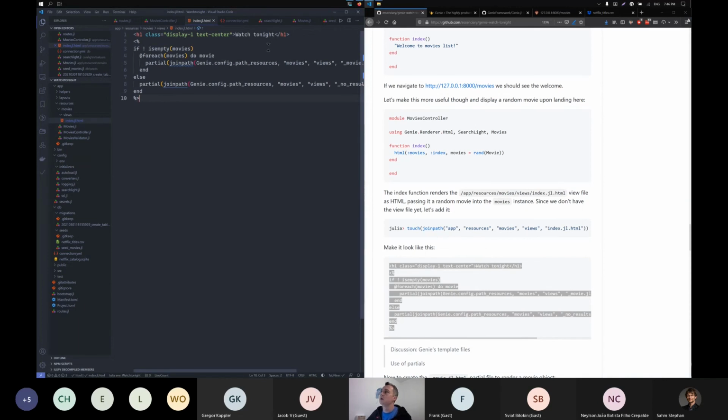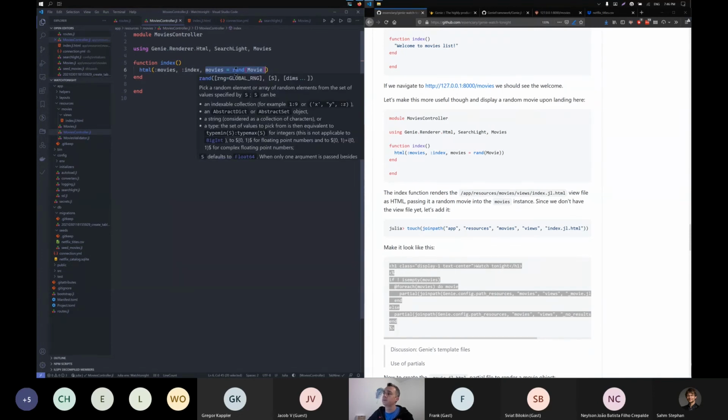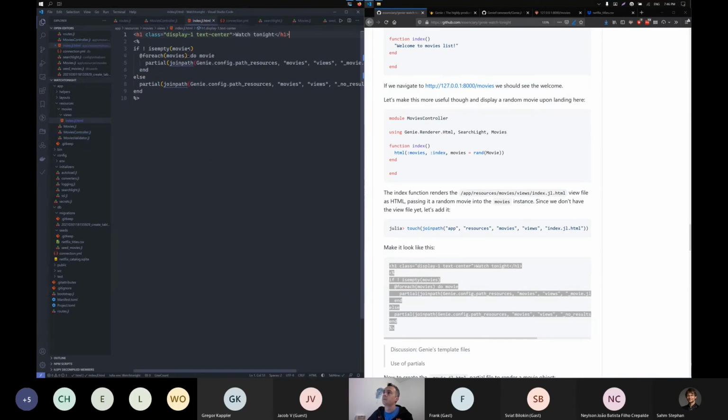So basically now what we do in the view is that we display the heading, the title of the page, which is called Watch Tonight. And then, as we said, we're passing the rand function will return an array of movies, of random elements. And we check and we say if not empty, then iterate over each item in the movies collection and render them using another view, which is called a partial, which will know how to represent a movie entity as HTML. While if there is no movie in the collection, just show some default error message that there are no results. And we decided to also put this into a view partial.